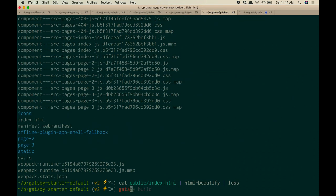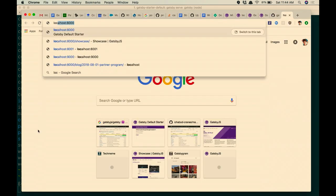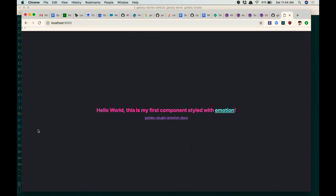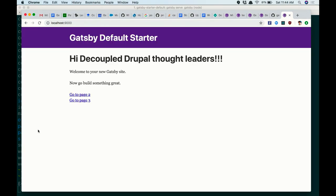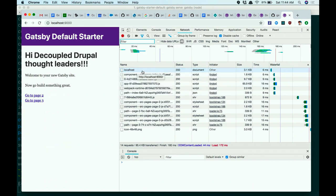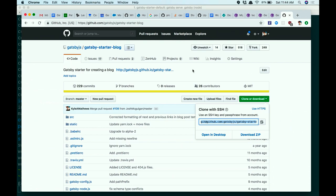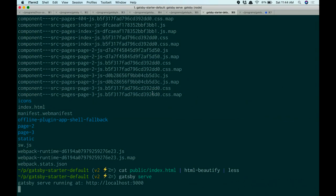And then you can test this locally by running Gatsby serve, which loads up, service workers, yay. Okay, anyways, so now here we have the site that we're working on. If you look at the network tab, it's pulling straight from HTML and pulling the JavaScript and so forth. But it all works exactly the same way as it did during develop. It's like a light switch.